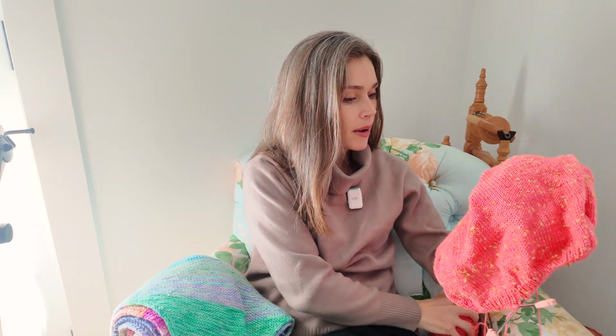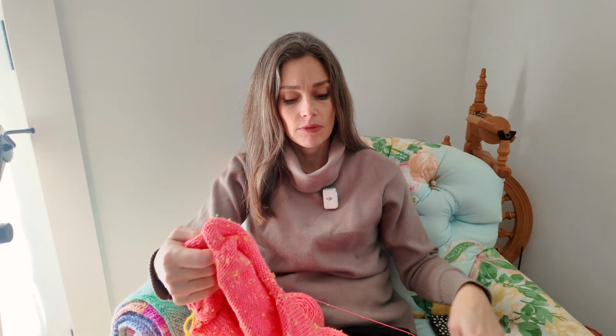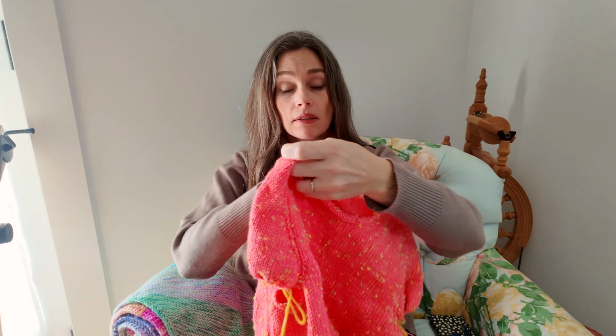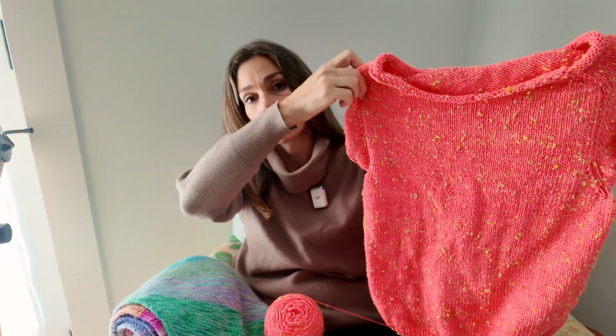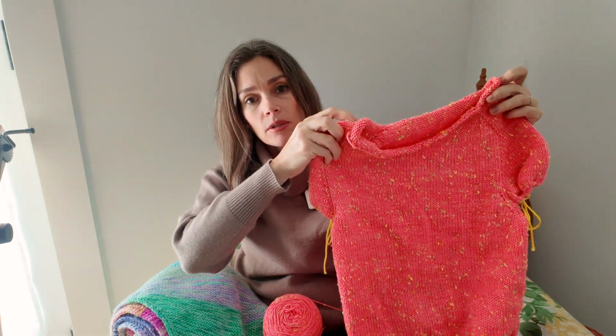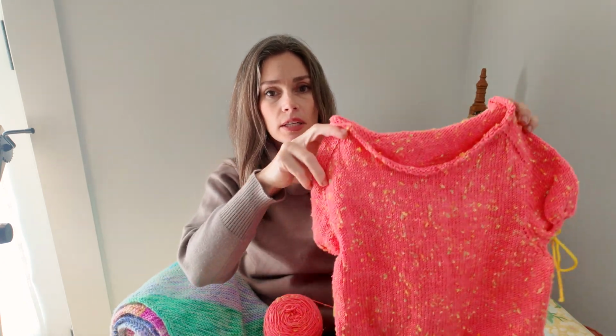So the next thing I've been working on is my Forager sweater. And I think I showed you maybe some of this last month. I finished a Forager sweater maybe last month or the month before, and I cast on a new one because I love this color of yarn and this base. It's just so great. So like I said, this is the Forager sweater by Isabell Kraemer, and this will be I think the third one I've knit.